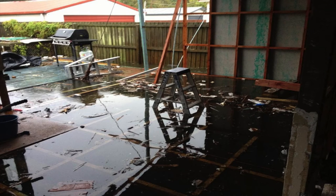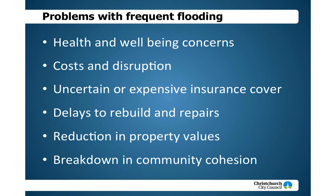And there are some people within our city who are now suffering from frequent flooding. And they have reported a range of issues or problems as a result of that frequent flooding. Obviously, having floodwater through your home is a very unpleasant and undesirable thing. Some residents have reported health and wellbeing concerns with the stresses related to flooding. There's obviously costs and disruption with cleanup and insurances, and people have reported delays in their rebuilds as a result of increased flooding.